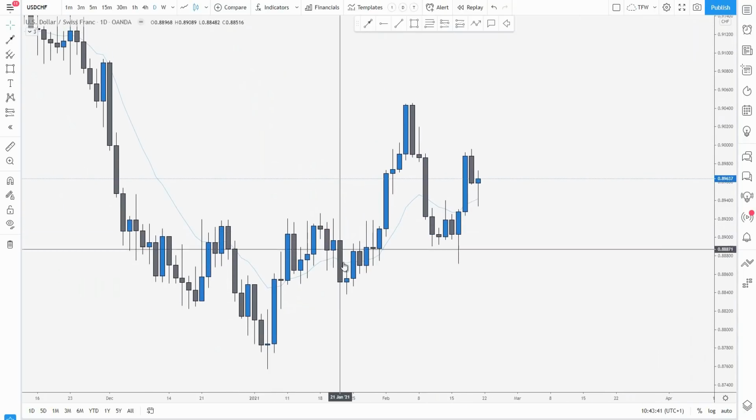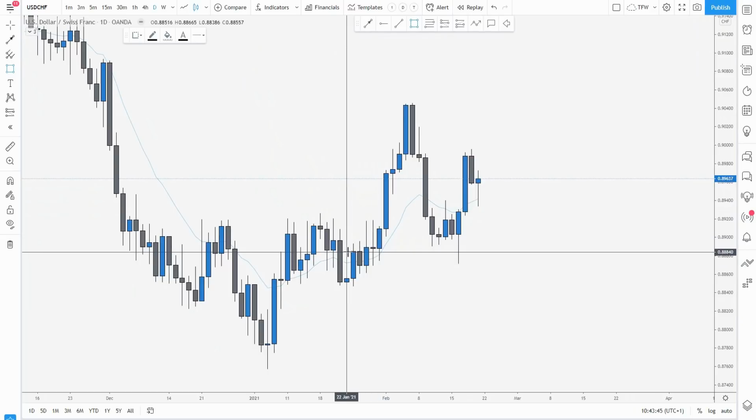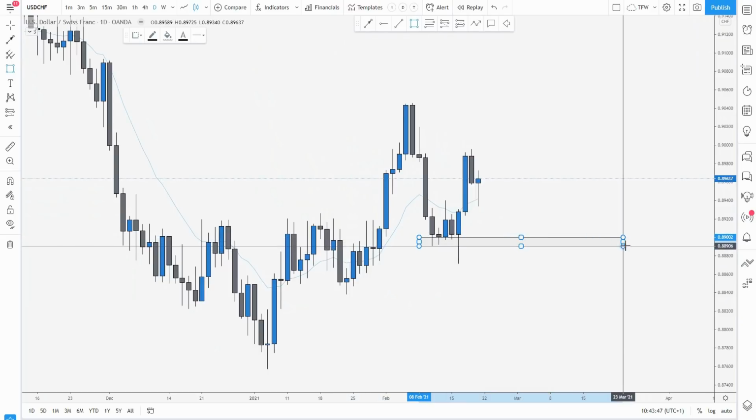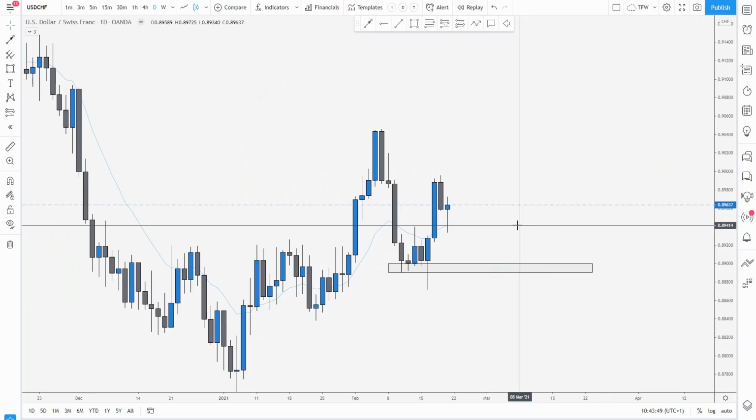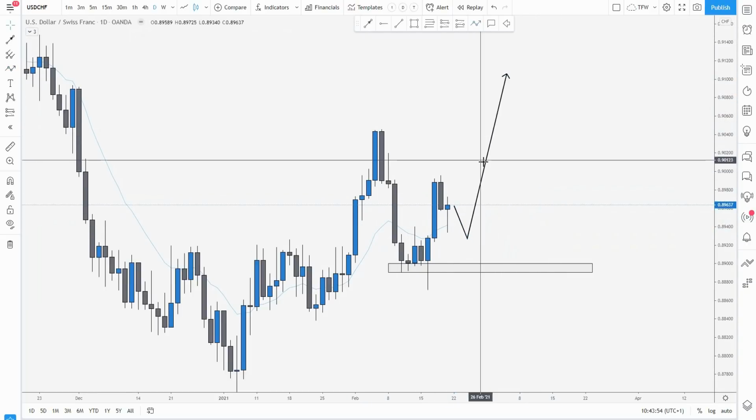Then dropping to the daily time frame, we have this beautiful push to the upside. Then we have this nice pullback. So potentially this right here could be a higher low on the daily time frame. Okay, but in order to confirm it as a higher low, we have to make a higher high. We have to break this structure.